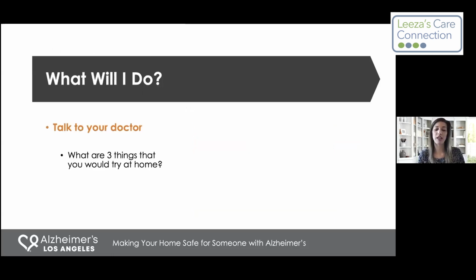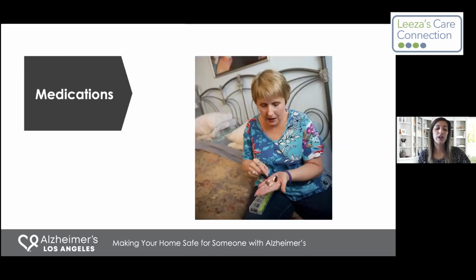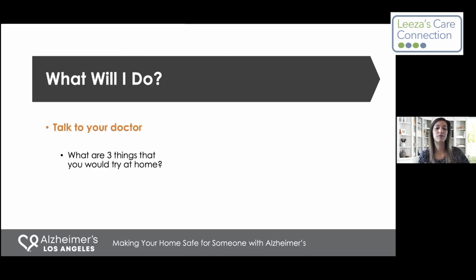And our last risk factor here is on medication. So for medications, we do know that it can be a risk factor because, again, their memory loss is affected. So they could either forget that they have already taken their medication, or they may take it multiple times and run the risk of getting medication poisoning, getting sick. And so that could garner a visit to the emergency room. So again, trying to help them with the medication can be very helpful, or maybe you need to start managing the medication for them.